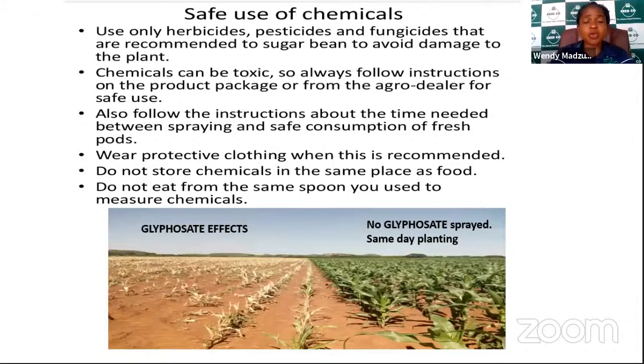But it's recommended at all costs for you to come in with a safe house or a safe corner, lockable, where you're going to store chemicals to avoid unnecessary disasters and unnecessary mistakes occurring.